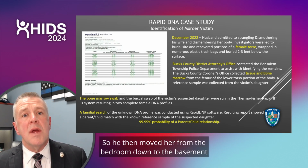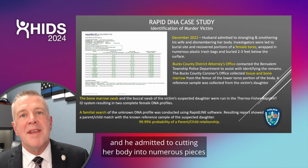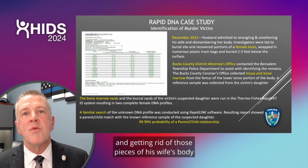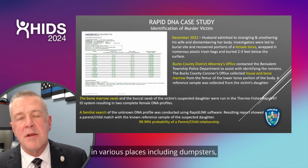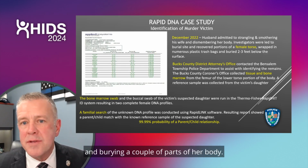So he then moved her from the bedroom down to the basement, and he admitted to cutting her body into numerous pieces and getting rid of those pieces of his wife's body in various places, including dumpsters, and burying a couple of parts of her body.